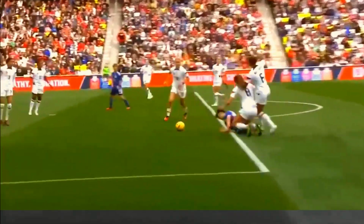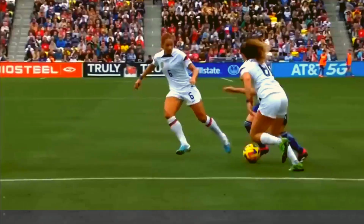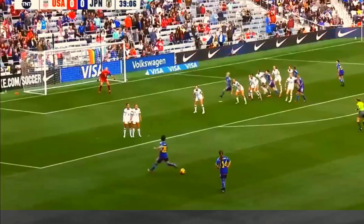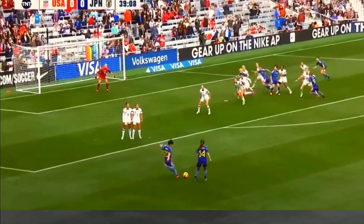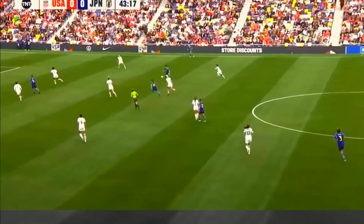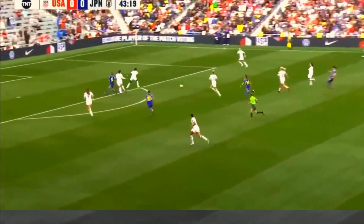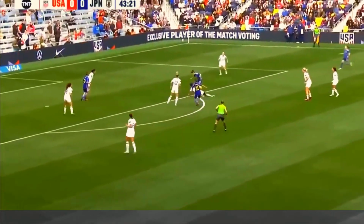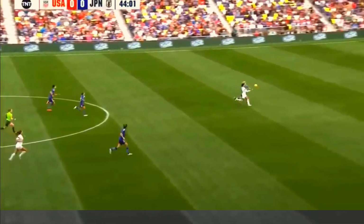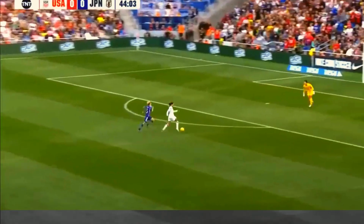Sofia Huerta. I think that you see that foot at the end. She goes a little. And it will be Fujino to swing it in. The five are way too deep. Fujino trying to slide it through for Ueki. Girma gets a touch to it now and has made the run through the middle. And Swanson's able to get there first and gets around Miyake.